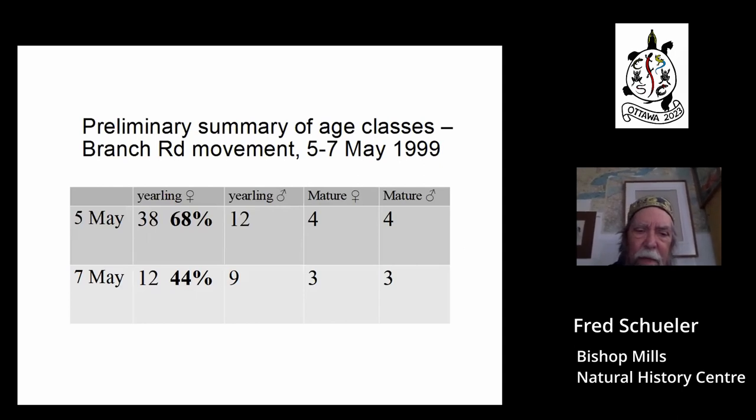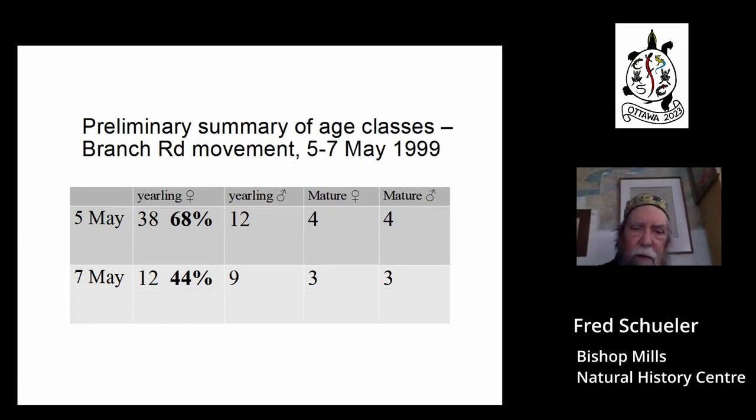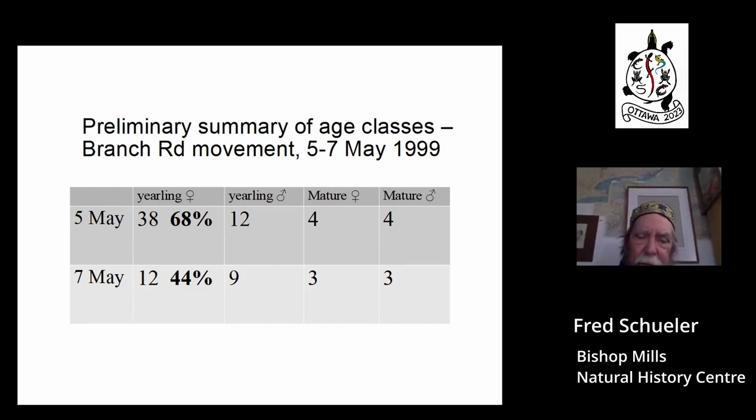And on the 5th of May, 68% of those that were sexable were yearling females, and on the 7th of May, 44%. And the problem here is that you can only really sex the small frogs.